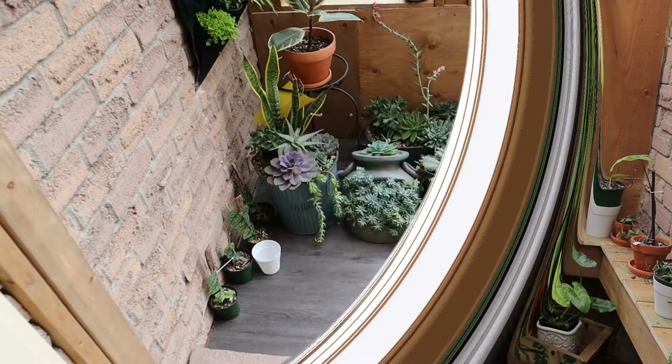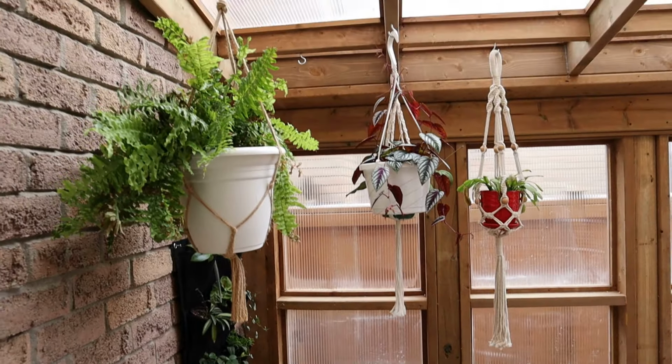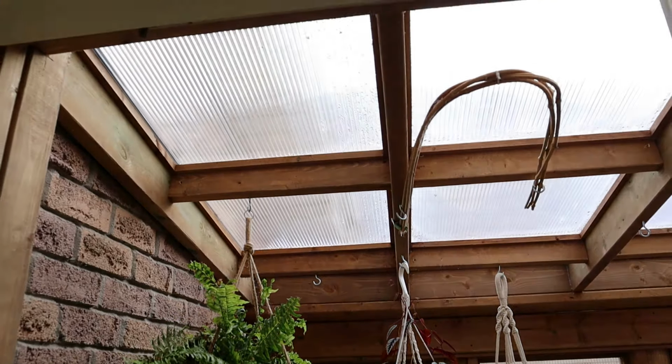So anyway, without further ado, let's take a look, and I'm going to bring you in from the entrance. My entrance is actually through my laundry room, and I'm going to show you some of my babies. Okay guys, so I'm at the doorway of my laundry room. And this is my first glance when you walk in.